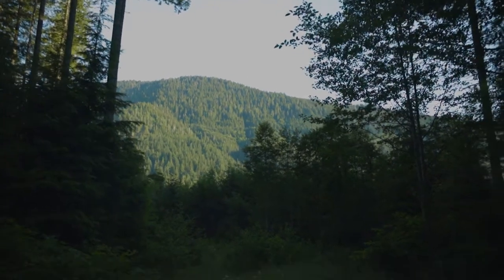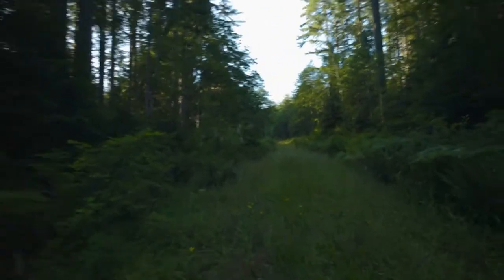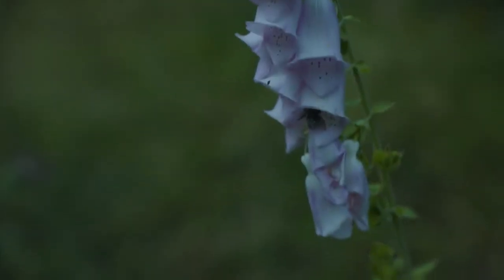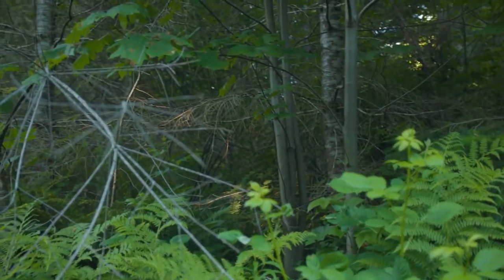Nice view of French Point behind us. And then Higgins. By a big bee. Deer tracks here. And a pesky bird. Muggy. It's really muggy out.